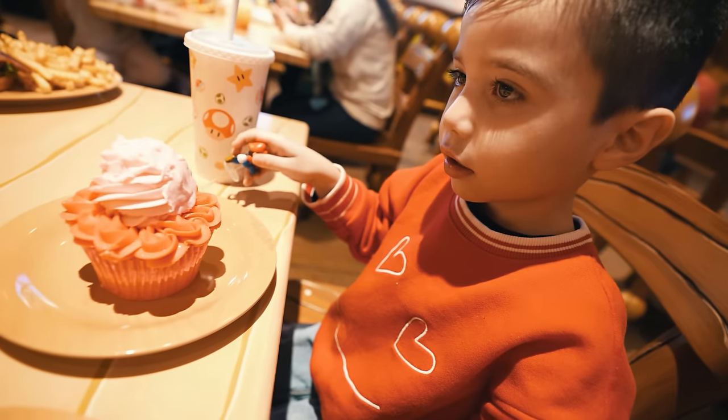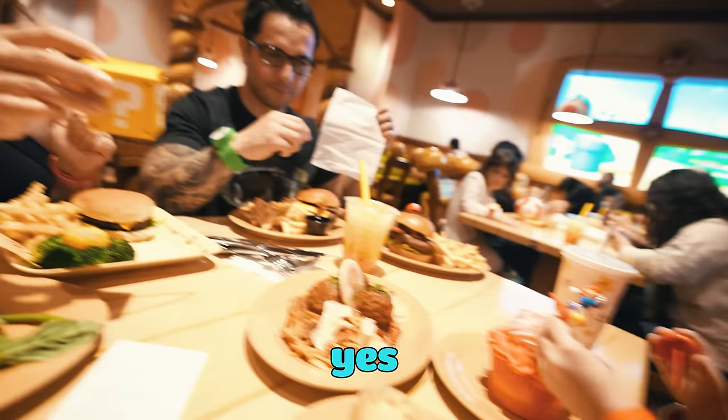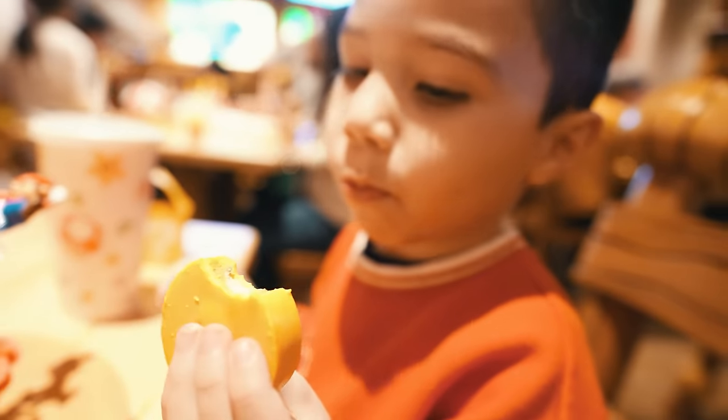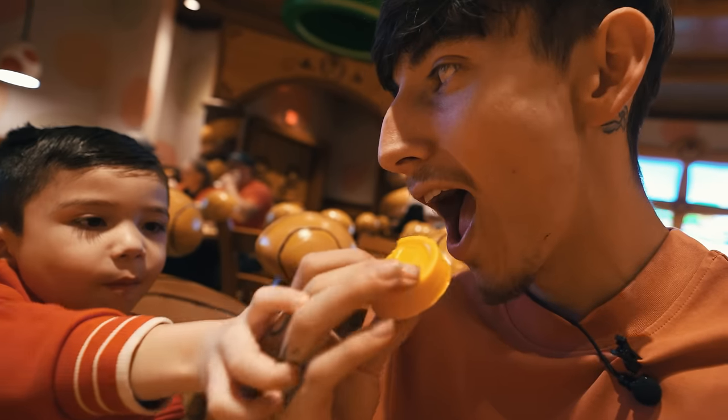Beckham, you didn't open your cube though. Ooh, do I get to open it or you open it? There's a toy. You want to open it? Okay. What's in there, Beckham? Ooh, what is that? Is it chocolate? Yeah, it's chocolate. No way. Try it, Beckham. That did not look like a coin or like something you can eat. Can I try it? No?